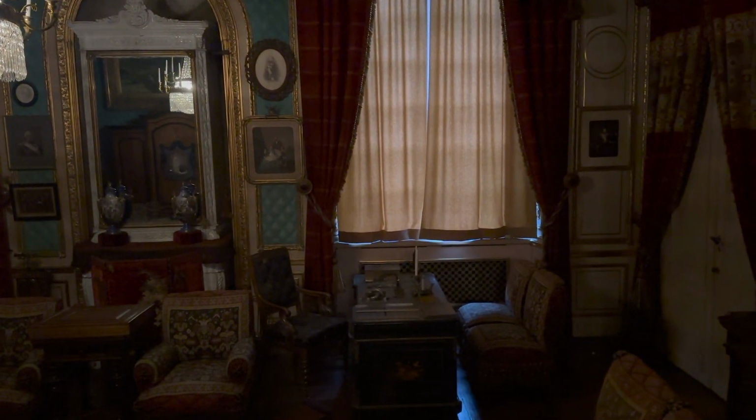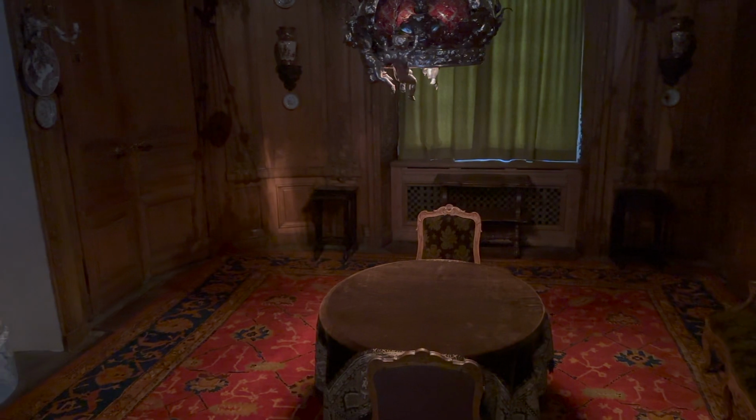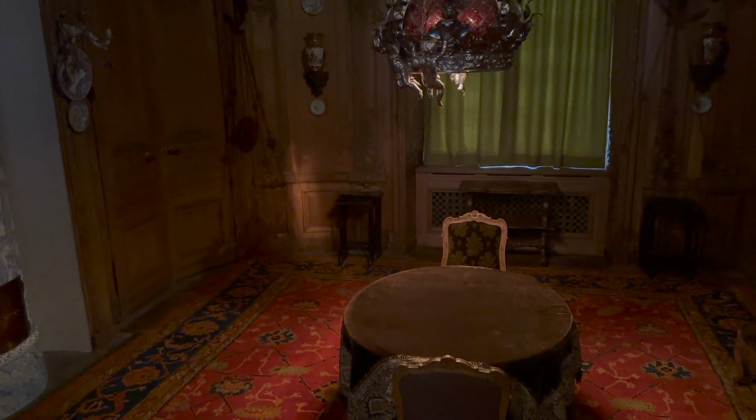Yeah, and the ceilings were lower, which at first I thought, wow, they're kind of low, that's lame, not as pretty, but it's definitely functional. Yeah, I get it now.